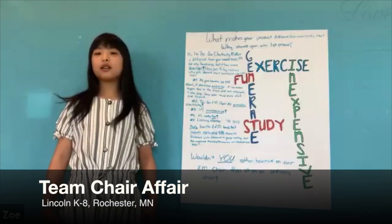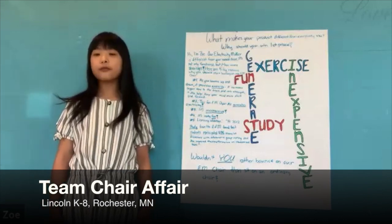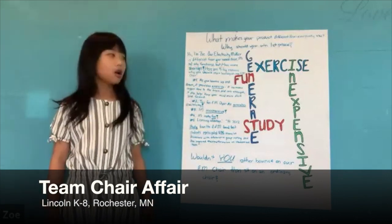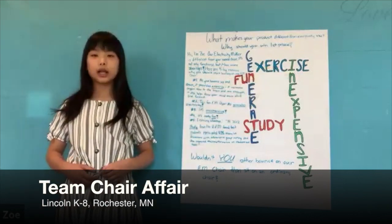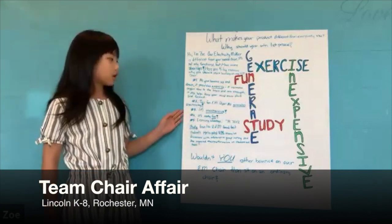Hi, I'm Zoe. Our electricity maker chair is different from your normal chair. It's not only functional, but it has many advantages. Here are 5 big reasons why you should start bouncing on our EM chair. 1, as you bounce up and down, it provides exercise. It increases oxygen flow to the brain and core strength. It also helps keep your mind more alert and focused.